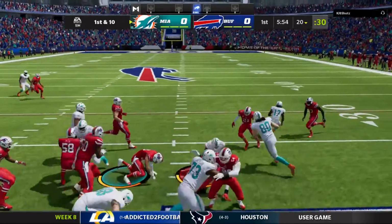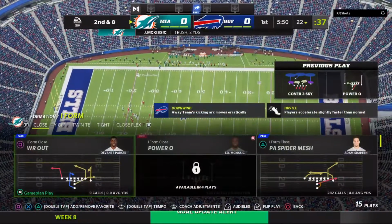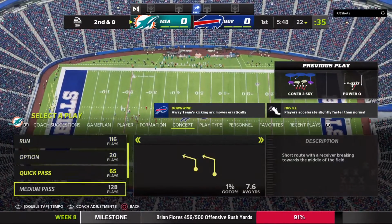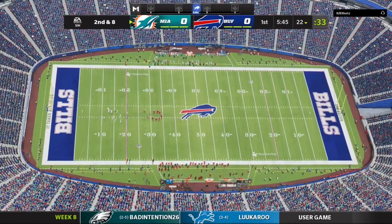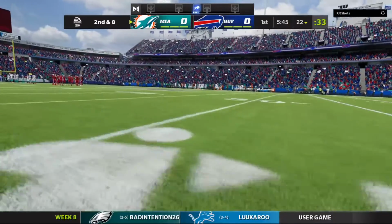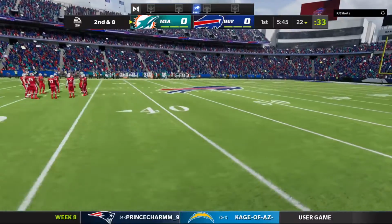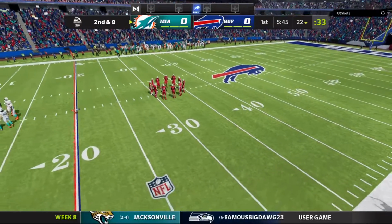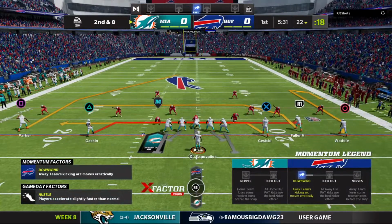A run here for J.D. McKissick. And he is brought down at the 22 after a gain of 2, and it brings up second down. Well, this defense very strong in that victory from a week ago. But we certainly had a nice conversation with the defensive coordinator, didn't we? And what we heard: I like what we did, but we definitely need more pressure on the quarterback this week. The last run good for 2. Here's 2nd and 8.